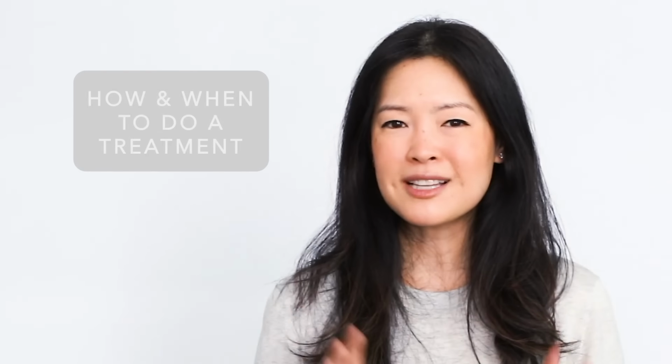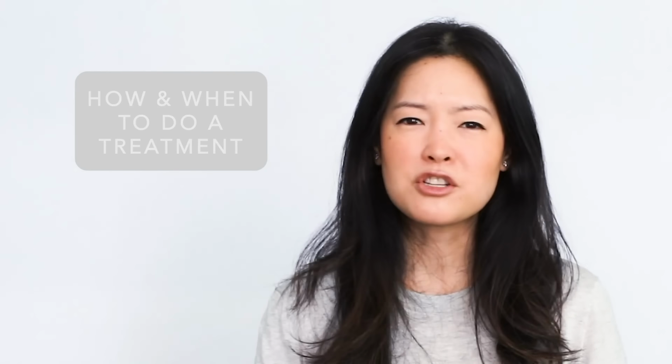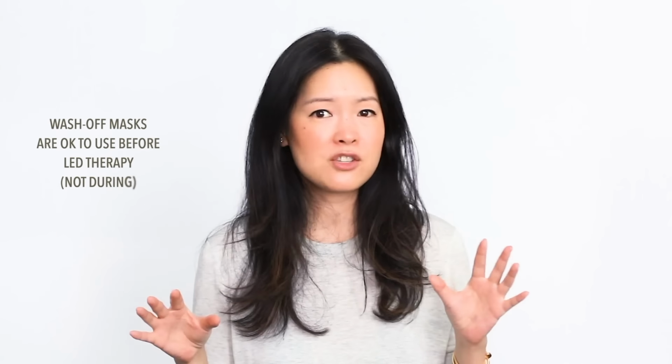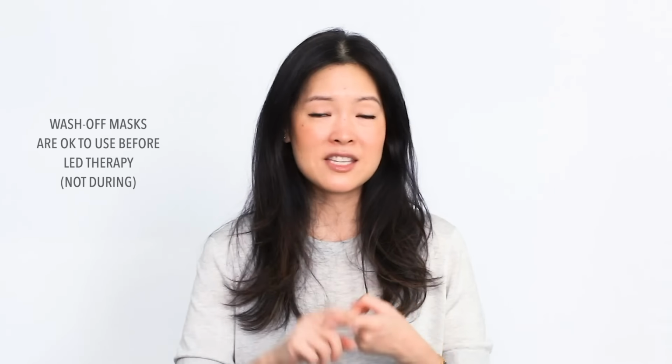So I do this after cleansing and any kind of hydrating treatment. So after essence, hydrating toner, or a really good nourishing serum. No leave-on exfoliants should be used before your LED treatment. So no acid toners, no acid serums. That should go after the treatment. The same applies for retinoids. So if you're using adapalene or tretinoin or retinol, that should be after you finish your LED treatment.